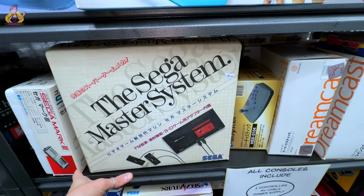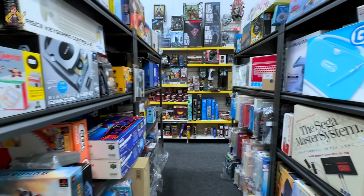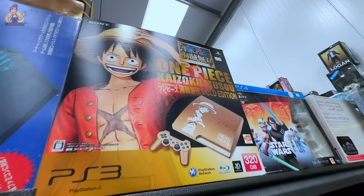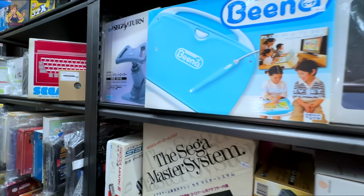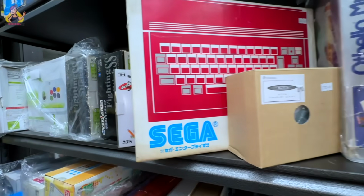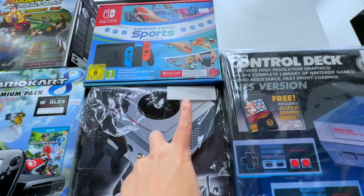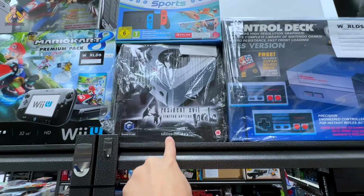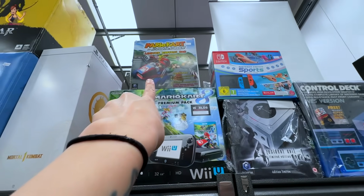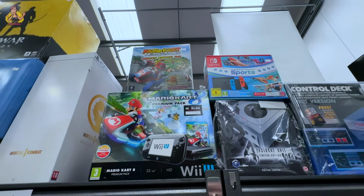Cool. I've seen this at the Doncaster Gaming Market for 1700, but it's factory sealed. And I remember getting that off Facebook Marketplace for 35 quid many moons ago.